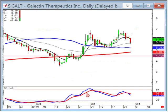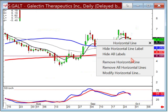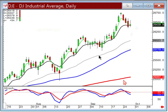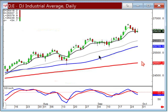Stochastics are 12-3-3, slow stochastics. Oh, I'm sorry. Somebody asked about the moving averages. The red, let me go to the Dow. The red is the 200, the blue is the 50, simple day moving average. The reason those are on the charts is because every major money manager around the world uses those moving averages to make their decisions about the portfolio.